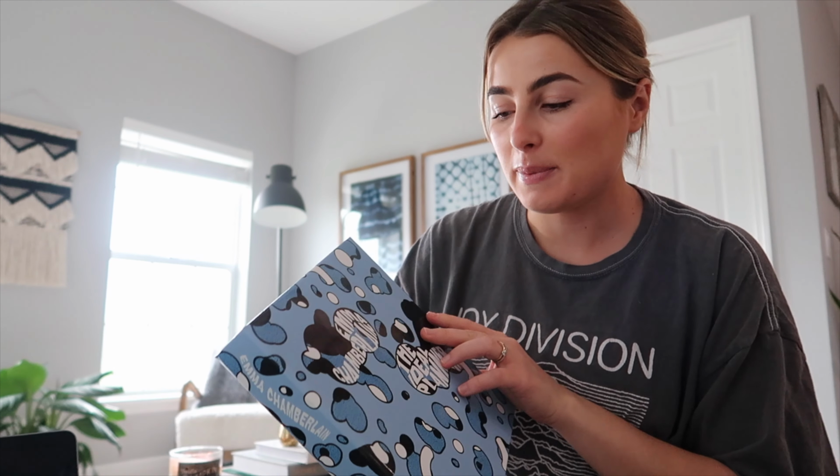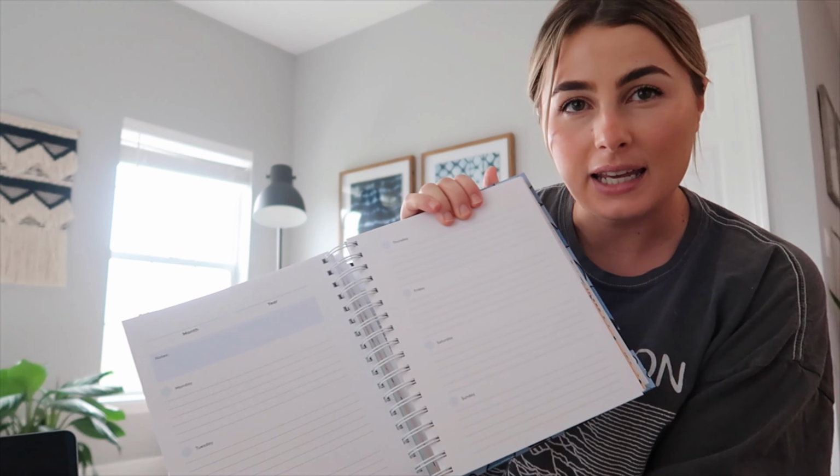So the main reason I got this planner is because it does not have preset dates, so none of the pages will go to waste, which is always my issue. I'll always start a planner and then you'll skip a day or skip a few weeks or whatever. It's awesome because it means you can always pick it back up and start from where you left off, and you don't have to waste half of your planner like I always do.